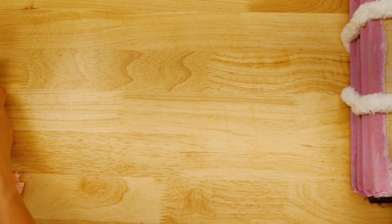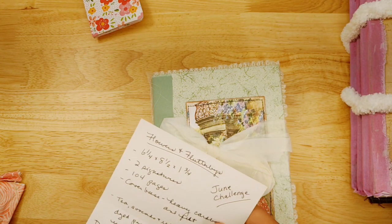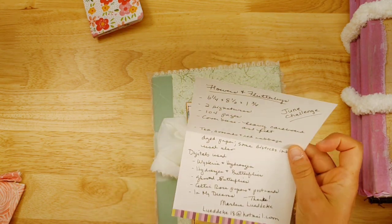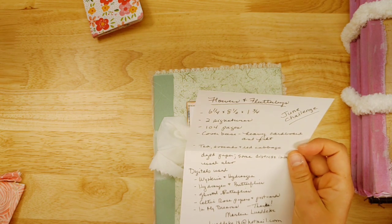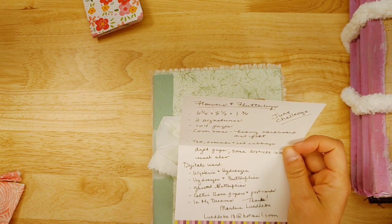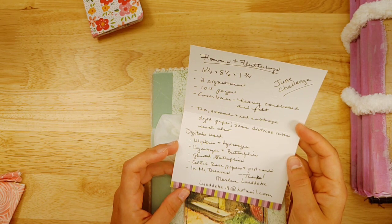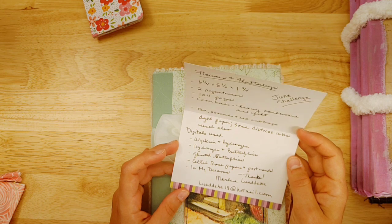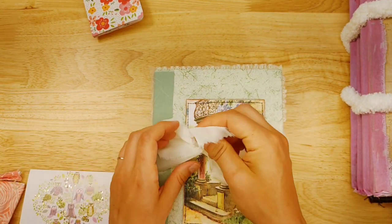All right, here's another one. Look at how pretty this journal is. This is from Marlene, and it's called Flowers and Flutterbys. It is a June challenge. She's used Wisteria and Hydrangea and Butterflies, Ghosted Butterflies, Celtic Rose papers and postcards, and In My Dreams. You can find all of those over on my website.